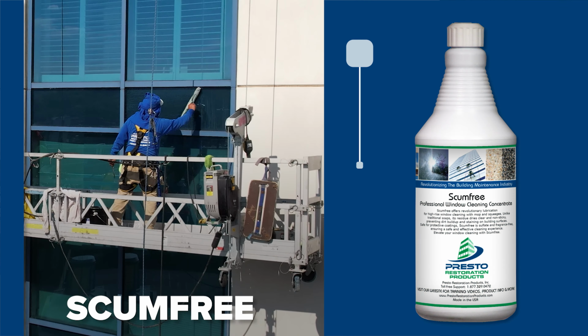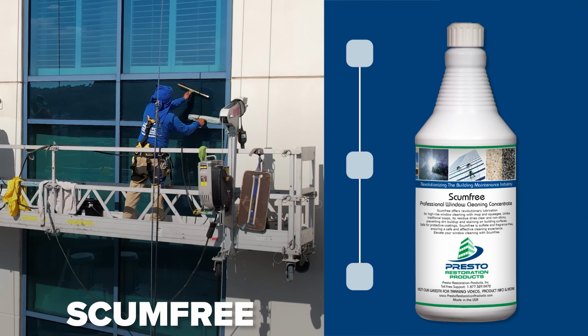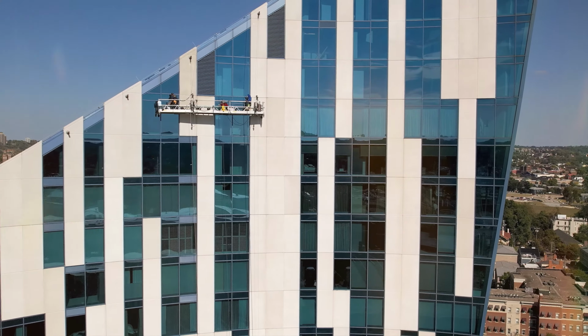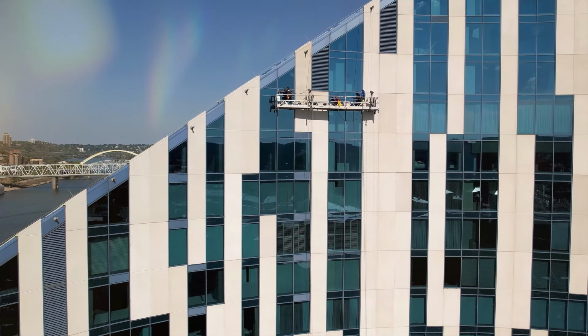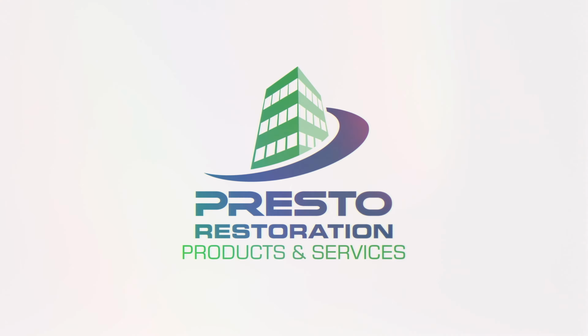Cleaning the windows every 3 to 6 months using Presto's scum-free window cleaning concentrate and deionized water will preserve the exterior of the building for many years to come. Behold the result, a building reborn, a testament to the cutting-edge restoration capabilities of Presto Restoration Products and Services. The Ascent's distinctive slanted roof, now impeccably clean, mirrors the flowing Ohio River beside it.